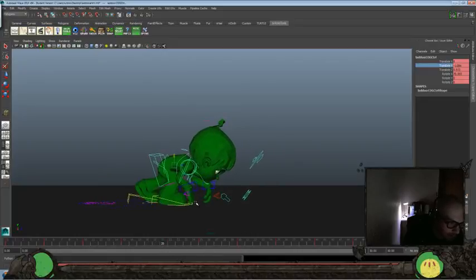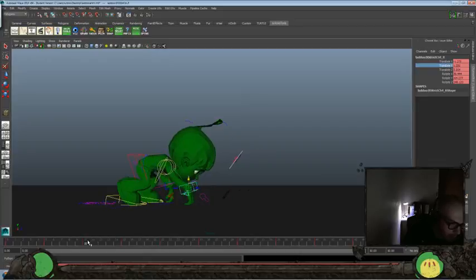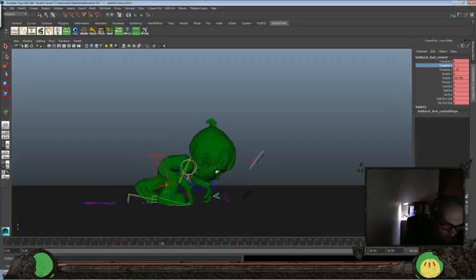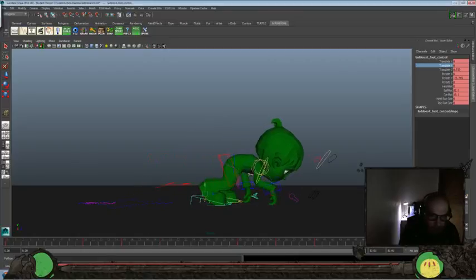Now, with something like this, we've got to be careful because that hand is pretty much intersecting there. So let's go ahead and push that forward just a titch, and we'll pull that back here just a little bit. Because I pretty much like the overall spacing of everything, but I don't want it to feel like he's stepping on his hand there.